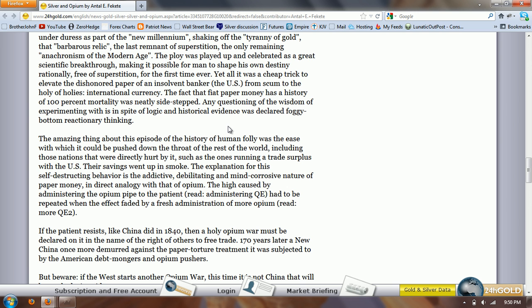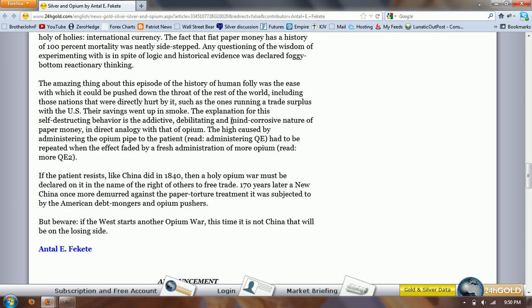The fact that fiat paper money has a history of 100% mortality was neatly sidestepped. Any questioning of the wisdom of experimenting with it in spite of logic and historical evidence was declared foggy bottom reactionary thinking. The amazing thing about this episode of the history of human folly was the ease with which it could be pushed down the throat of the rest of the world, including those nations that were directly hurt by it, such as the ones running a trade surplus with the U.S. Their savings went up in smoke.